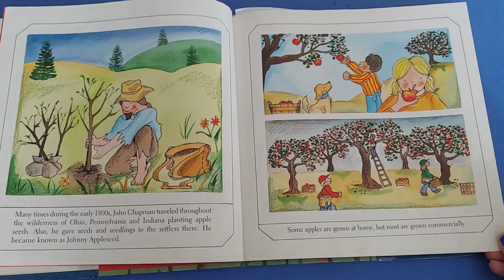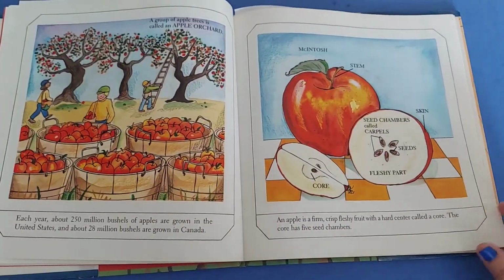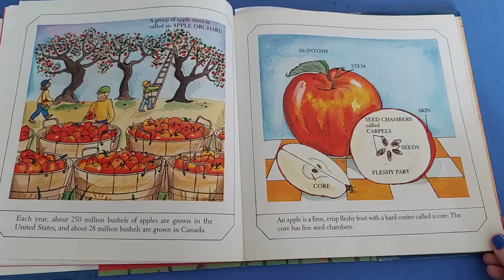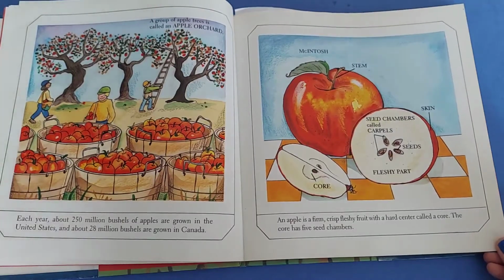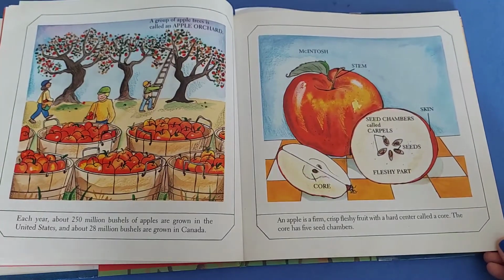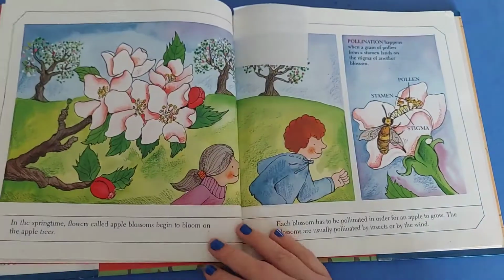Some apples are grown at home, but most are grown commercially. A group of apple trees is called an apple orchard. Each year, about 250 million bushels of apples are grown in the United States, and about 28 million bushels are grown in Canada. An apple is a firm, crisp, fleshy fruit with a hard center called a core. The core has 5 seed chambers.